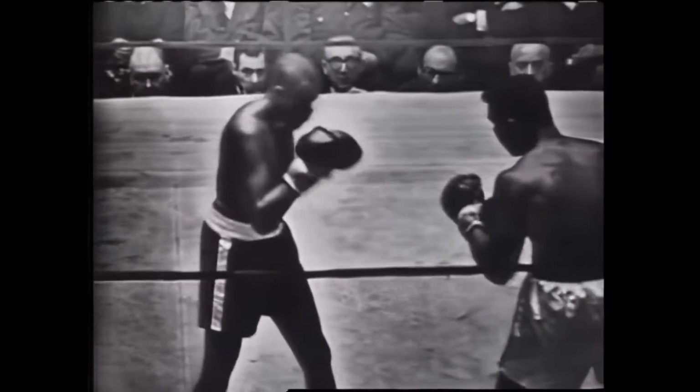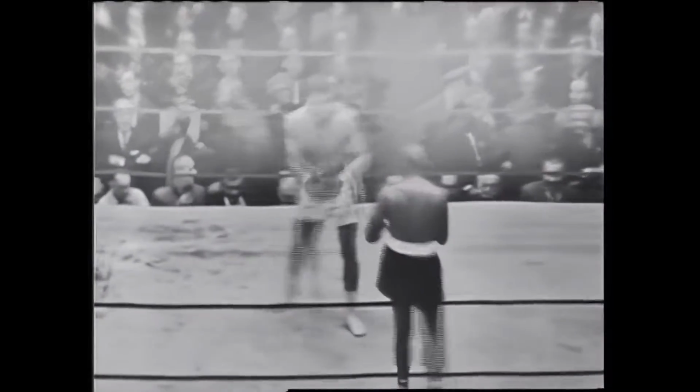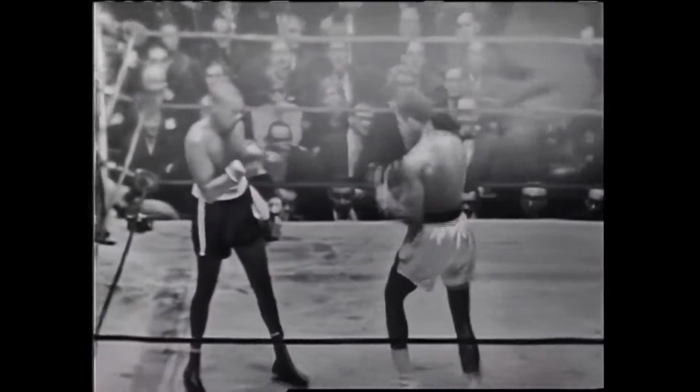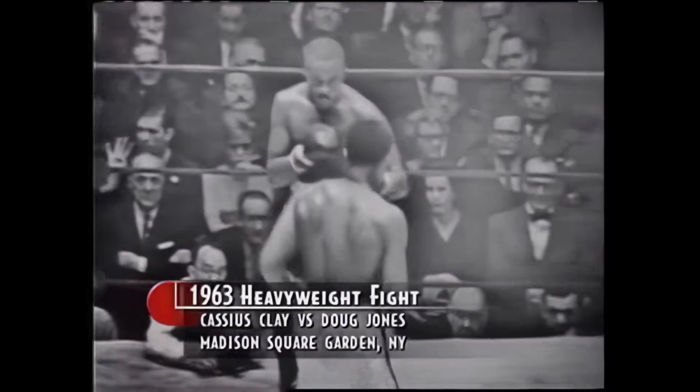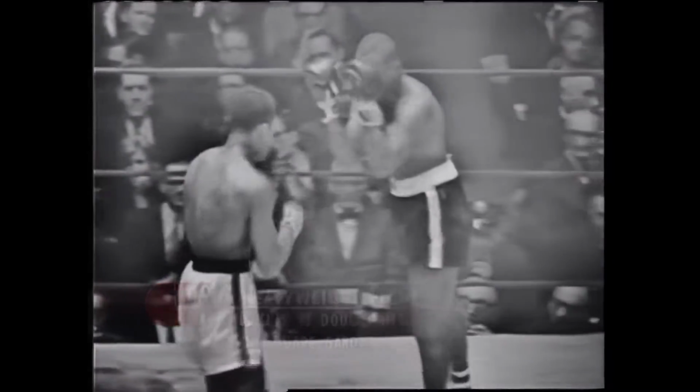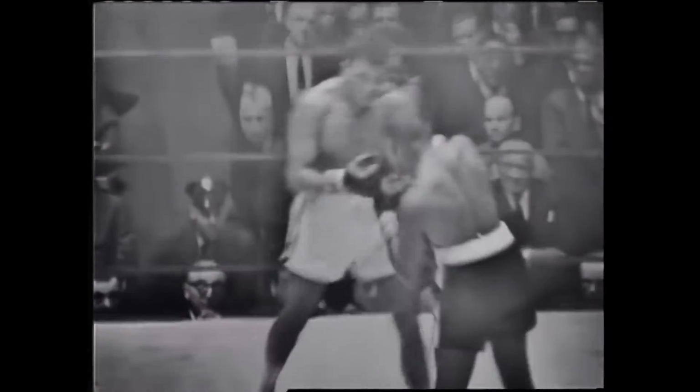Seconds. With all the headhunting, it's amazing that one of the fighters is not cut. Unmarked, both of them.